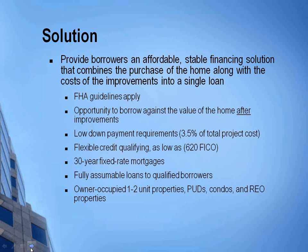Flexible credit qualifying. Currently, Mountain West offers 620 FICO scores as our minimum requirement for all of our government loans.